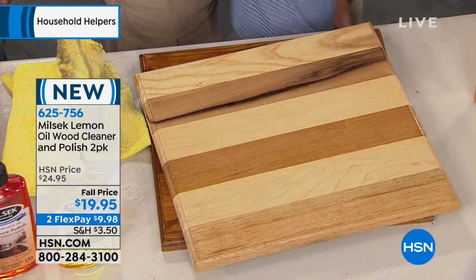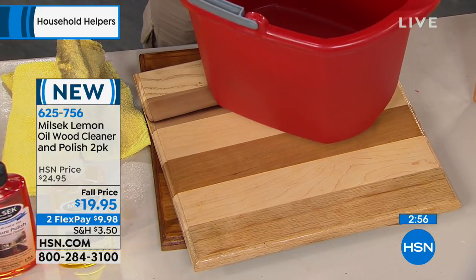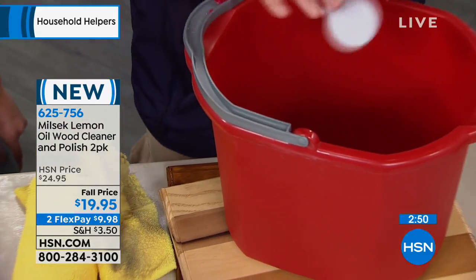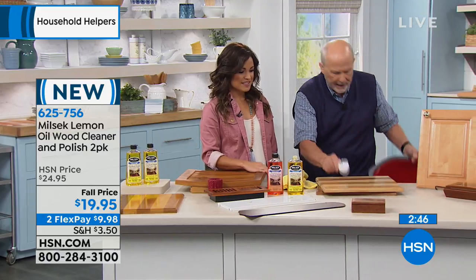But also, remember we showed a little bit where we're cleaning the floors? If you have wood floors, you have to be so precise. Just a quarter cup in a gallon of water, a perfect solution for your floors. All the maintenance, they're going to look just like this every time.